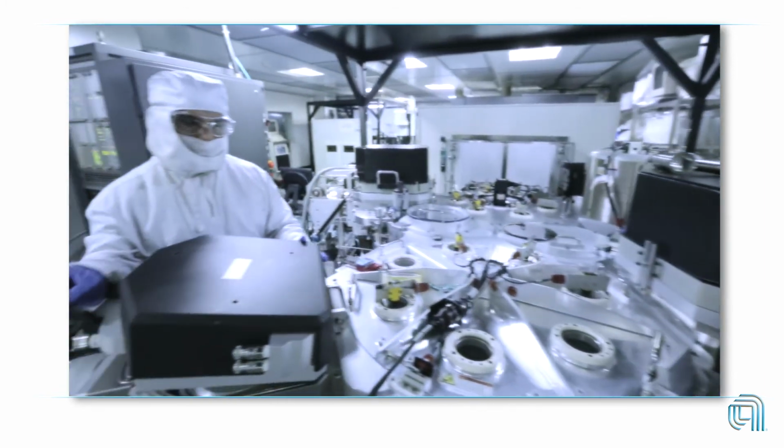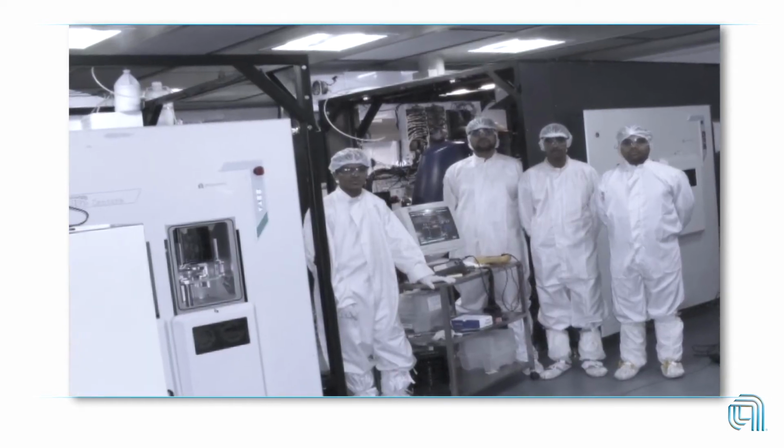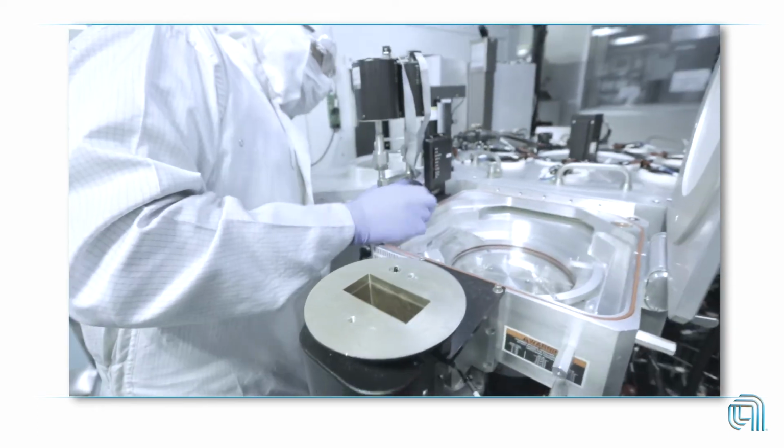A couple of things which we were really worried about: if this huge equipment comes here and something goes wrong, how do we get it repaired? Well, what we agreed to is that Applied Materials would have a few people stationed at IIT Bombay, so that in case such an exigency arose, they would have somebody on site to fix the equipment.